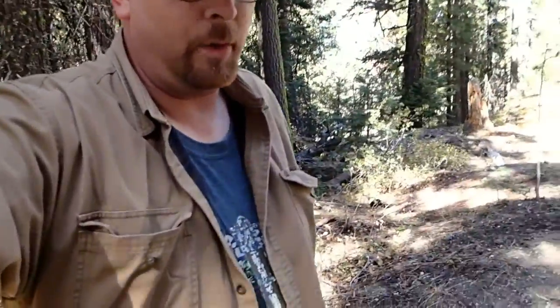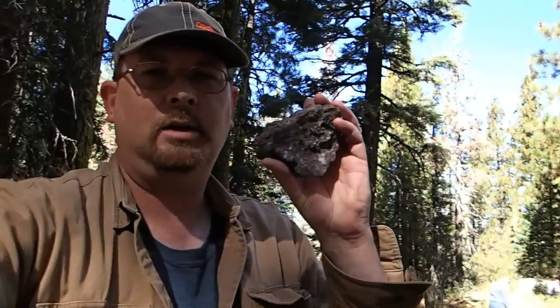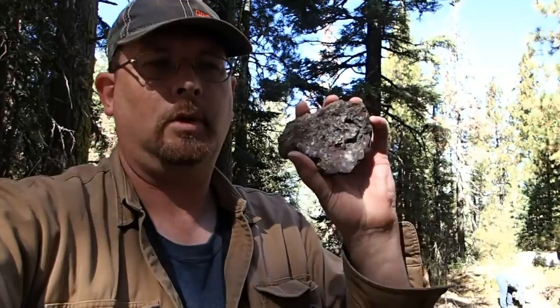If you're trying to figure out where I'm at, that is part of a Thundereggs. We are at a Thundereggs dig site in southern Oregon, and it is pretty incredible. We found a lot of surface finds already of people who rejected some. And we're just going to find a hole here and start digging.